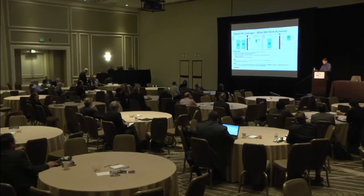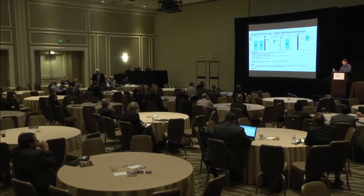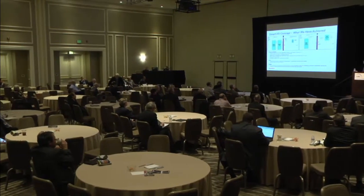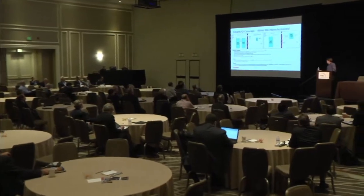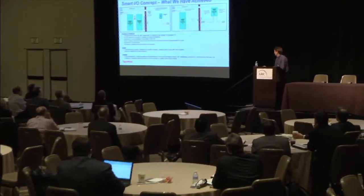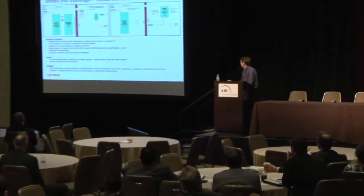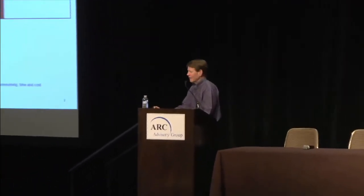We then moved that I/O to the field such that we could get rid of all of the home run cables that existed from the field to the field junction box. So now it's just a data highway. So that eliminated a lot of copper cable. Then the next thing we did was to make all of these cabinets standard.